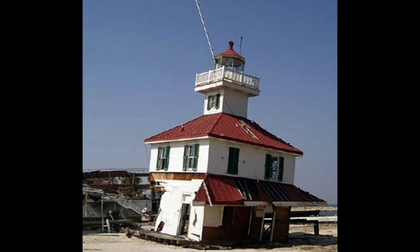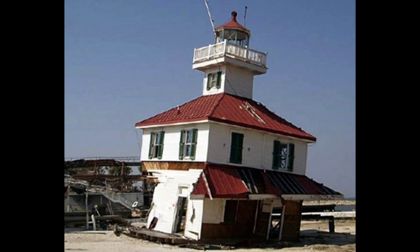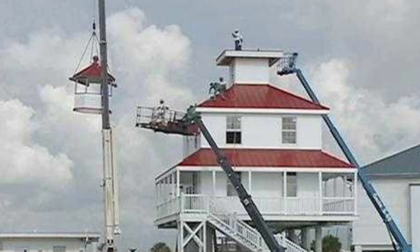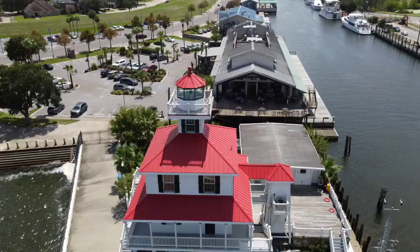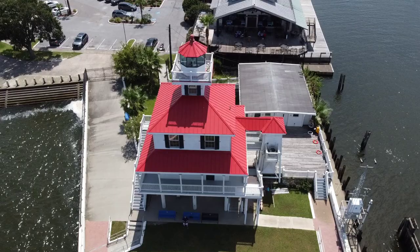Hurricane Katrina hit in 2005. Katrina demolished the lighthouse and it could not be repaired. In 2007, what was left of the damaged lighthouse was dismantled and the Lake Pontchartrain Basin Foundation salvaged as much as they could of the original lighthouse. In 2013, it reopened as the New Canal Lighthouse Museum and Education Center. The light is still used to guide boats in the area.